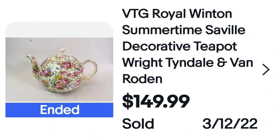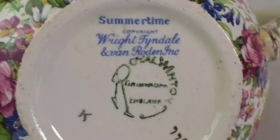Next is a chintz flower pattern. So the chintz is very, very closely done together flowers. Sorry, wasn't sure how really to say that. But this one is a brand that we have seen a couple of times before when it comes to teapots and teacups. This is a Royal Winton Summertime Seville decorative teapot, Wright, Tyndale, and Van Roden. This one sold for $149. And here on the bottom, very, very clearly written with Royal Winton as well as the artist names.